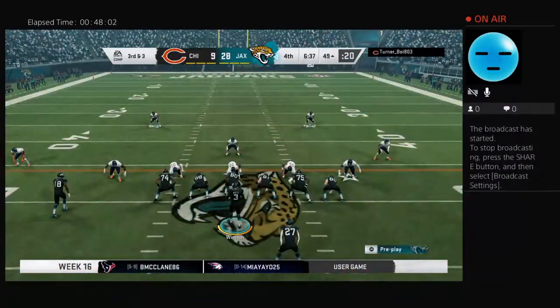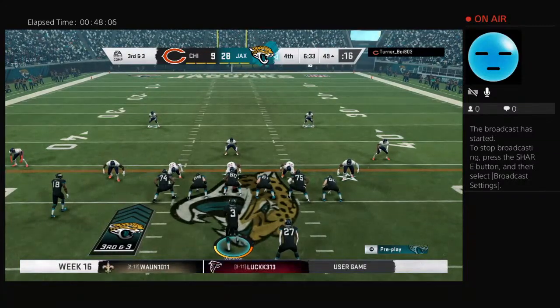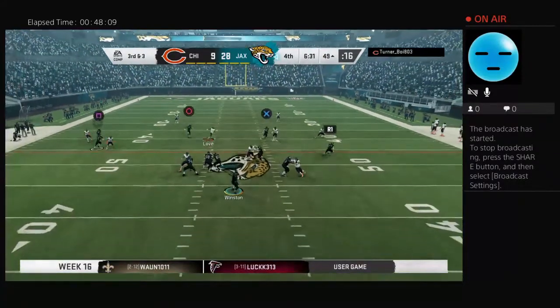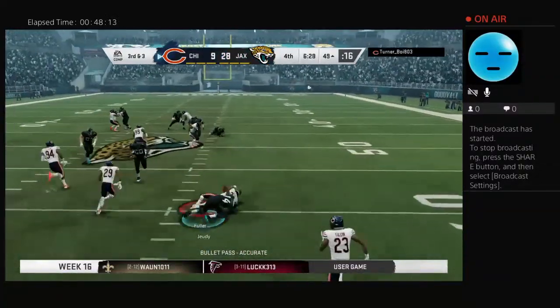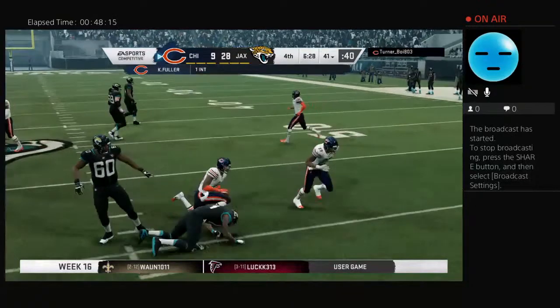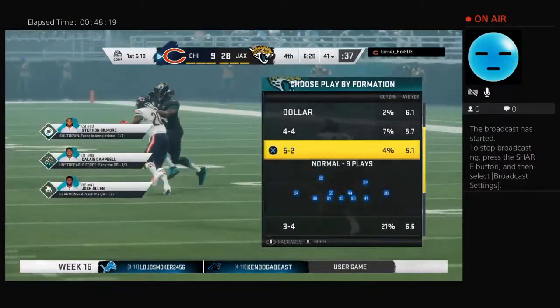The Jaguars on 3rd down. They've been good, 3 for 4 thus far. Here it's 3rd and 3. Now this time he'll look to throw. And he fires one that's intercepted. Picked by Kendall Fuller. And they will set up shop at their own 41-yard line.